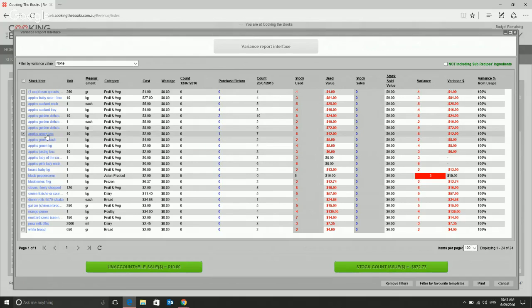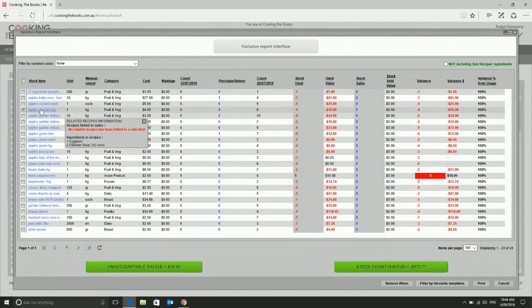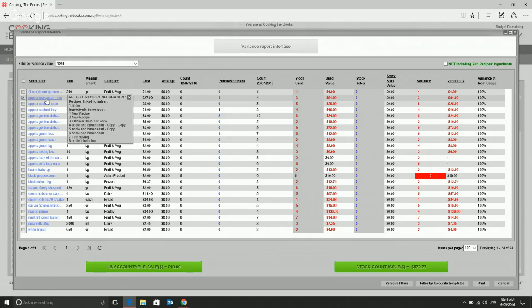If you do want to see where the items are being used, this is telling you that there are no recipes linked to sale items, but it is in these recipes. So if there's something you think is wrong, this should give you an idea of where it is linked, where it might be missing from. So the link to sales is here, and then it also exists in these other recipes, my apologies, which haven't actually been linked to any sales. So if there is a higher variance than you expected, that will give you an idea of why, because maybe some of your recipes have not been linked. So we can't decrement those sales because we don't know that it's been sold.